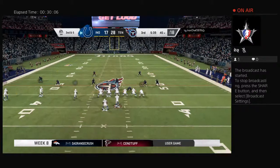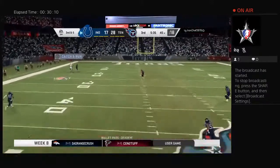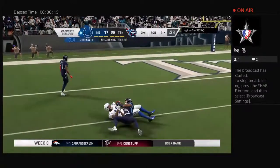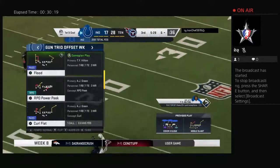Come on over here. Come get some. From the shotgun, it's Brissett. He's going to air it out deep for Green. Got a man, it's caught at the 6-yard line. They're able to convert on third down, and that sets up a 1st and goal.